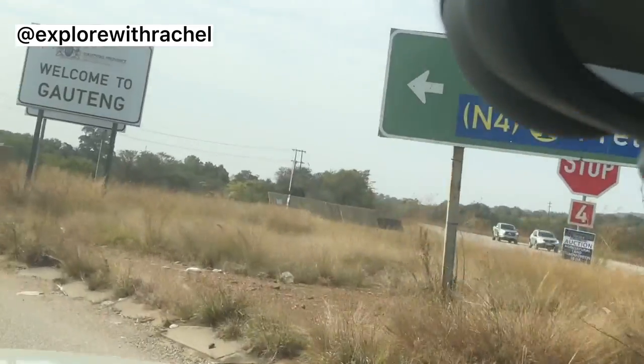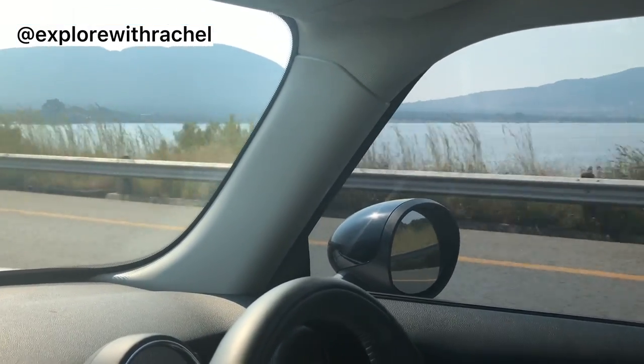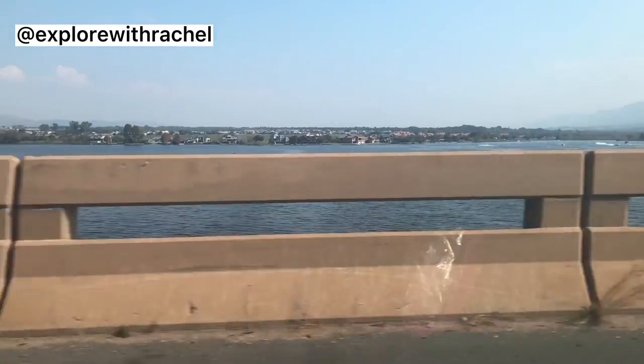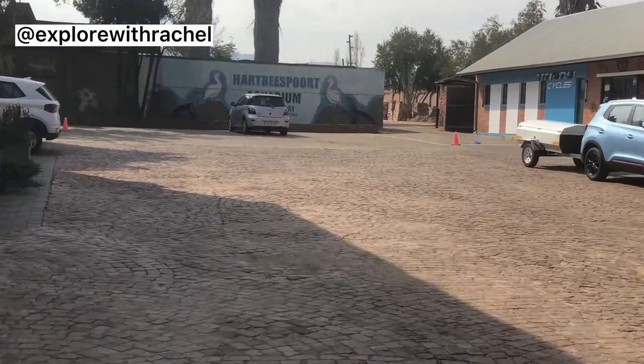But we are not here to visit the Crocodile River or the dam. We are here just to visit Little Paris. This is another gem hidden away on a busy road in Harties.